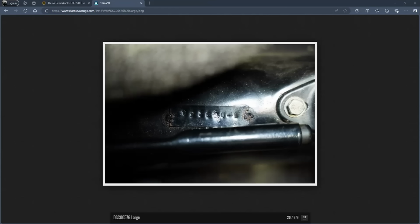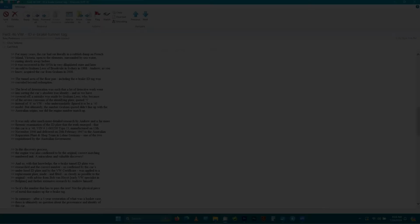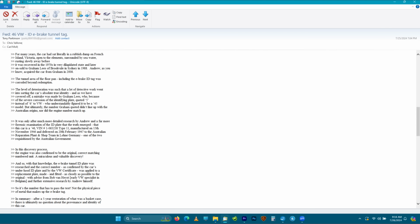With advice from Bob Van Heist, if I said his last name correctly, early VW specialist in Belgium, and further extensive research by Andrew himself. So it is the number that has to pass the test, not the physical piece of metal that makes up the e-brake tag. In summary, after a 5-year restoration of what was a basket case, there is ultimately no question about the provenance and identity of the car.